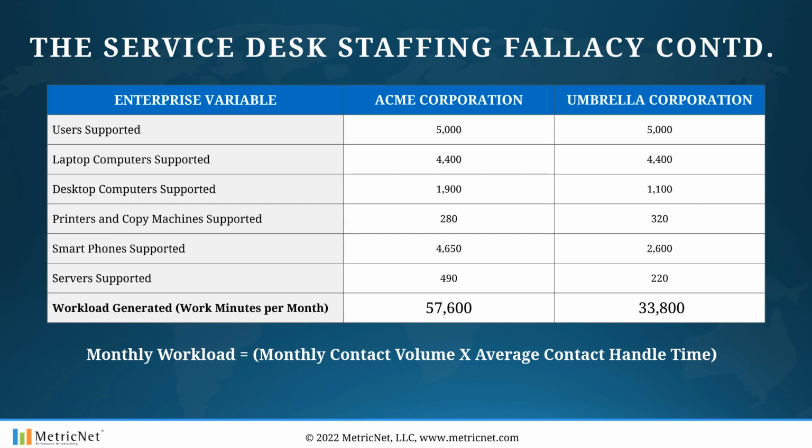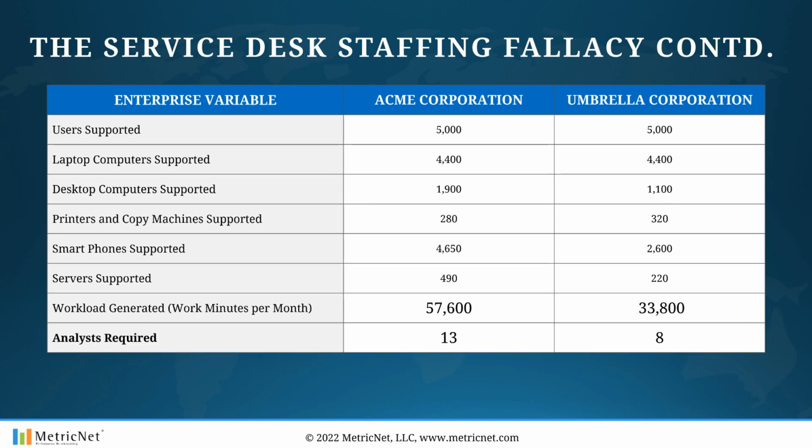Now, if we look further, we can look at the workload generated. At Acme Corporation, workload is measured by the work minutes per month, which is simply the number of tickets multiplied by the average work time per ticket. 57,600 minutes of work time per month at Acme Corporation. Umbrella Corporation had 33,800 work minutes per month. So it's fairly clear here, despite the fact that they had the same user count, 5,000 users, Umbrella Corporation was producing less work for the technicians than Acme Corporation was. So naturally, the service desk staffing for Acme is going to be higher than it would be for Umbrella Corporation because the 2 organizations produce different workloads. Acme needed 13 analysts. Umbrella only needed 8 analysts.